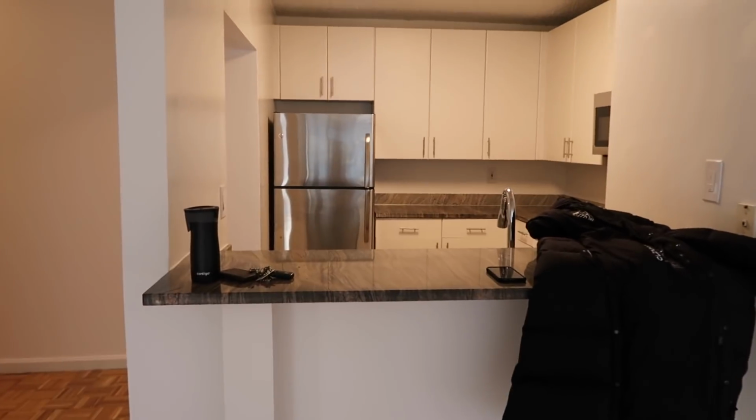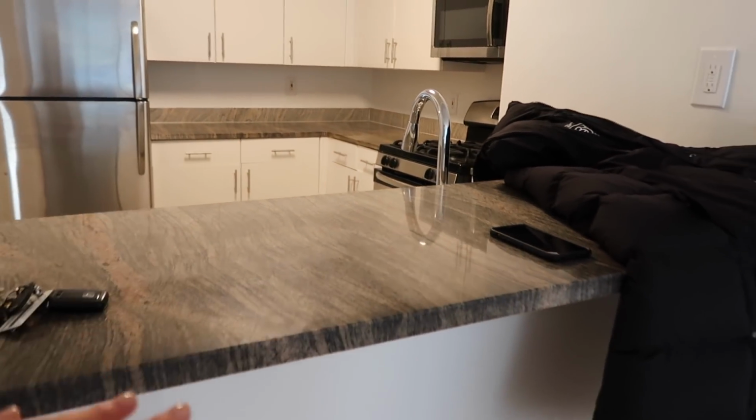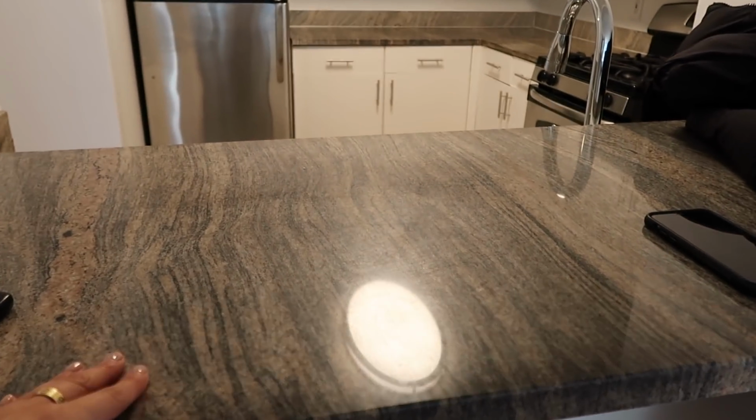So looking back this way, this is like the little window from the kitchen. So I got bar stools that are gonna go here, and I'm not gonna have an actual dining table in this apartment, so I'm just gonna keep this space more open and just have bar stools here to eat at if I want to eat like at an actual table.